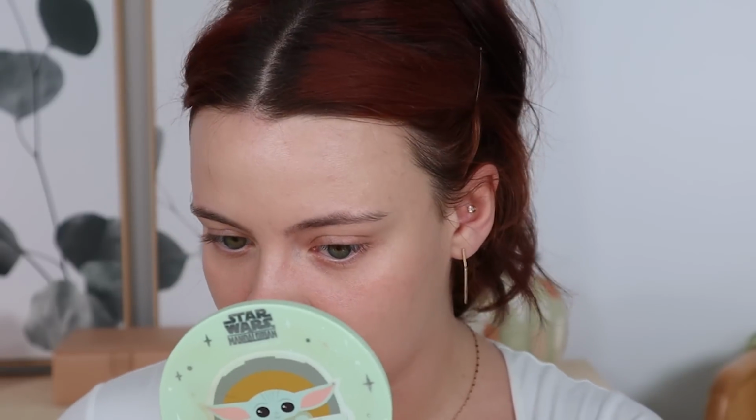Just going to run everything over with a beauty sponge quickly. Wow, I think that's so beautiful. Of course, it only looks weird on my dry area right here, but everywhere else it looks... I don't have a descriptive word to describe how I'm feeling right now.